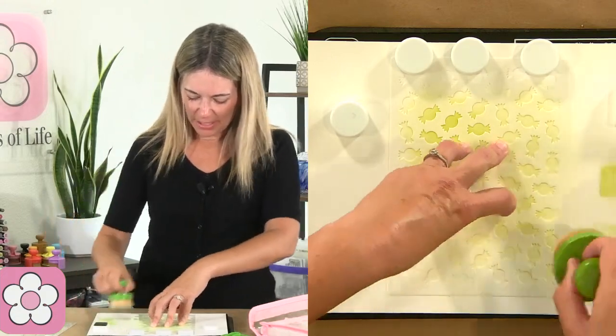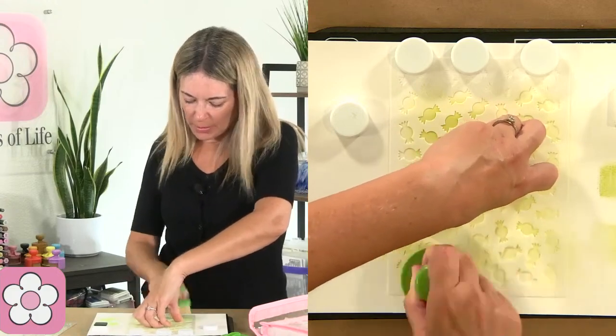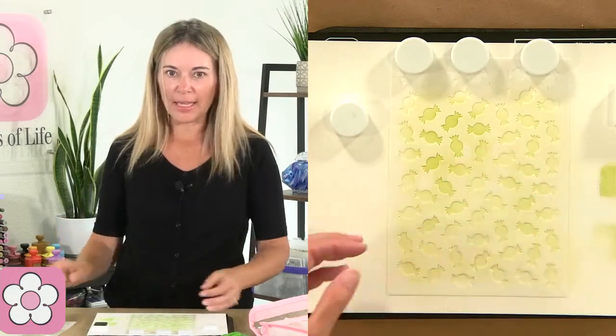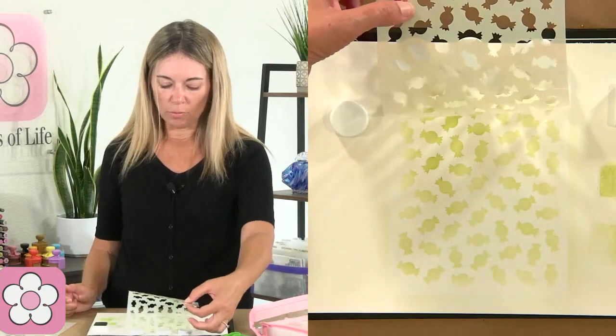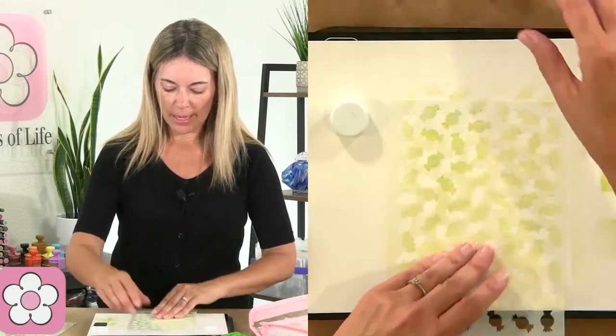Okay, very, very light. I should have put magnets at the bottom. I don't know why I'm spending so much time holding this down. Okay, so there we go. Now, to check it, what am I going to do? Leave those magnets down, lift it up and go, oh, that looks good. Perfect. So now I'm going to take those off.